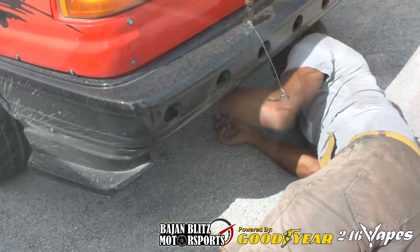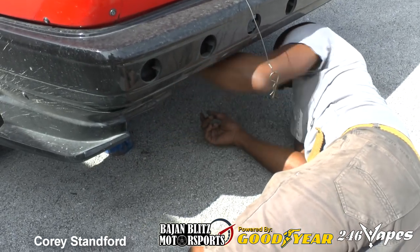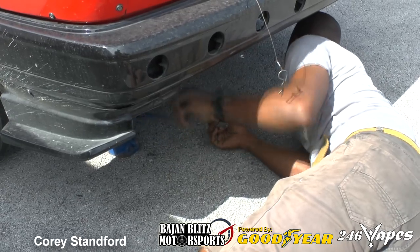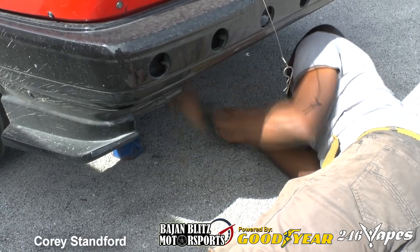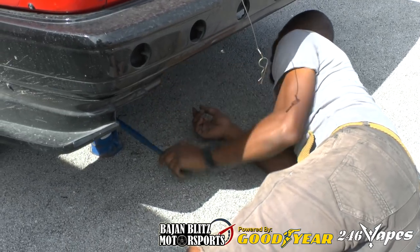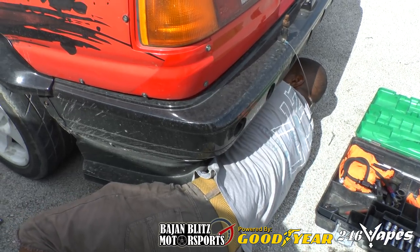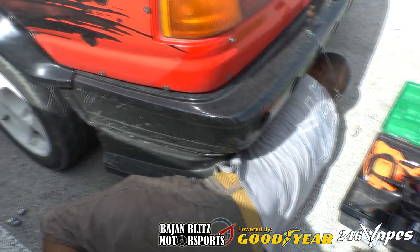But on my way here, the paddle shift pump started to burn. The reactor started to burn, so right now I'm going to electronics. That was 974 almost 3 years now.